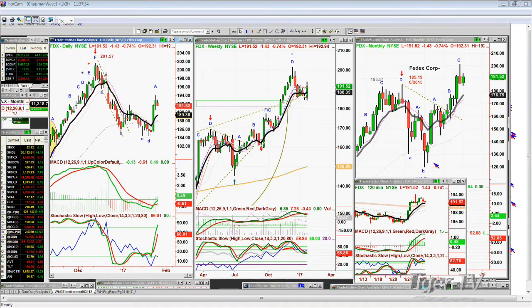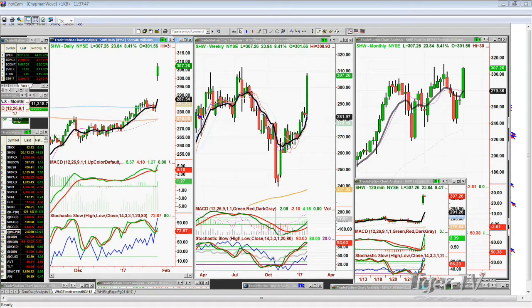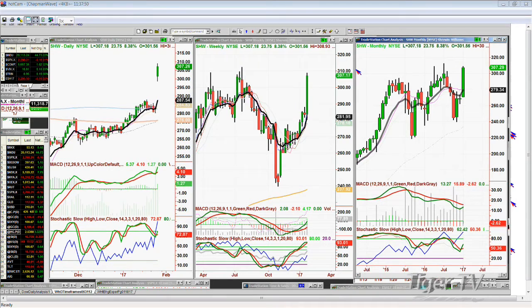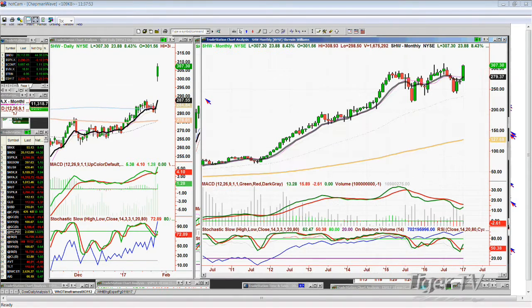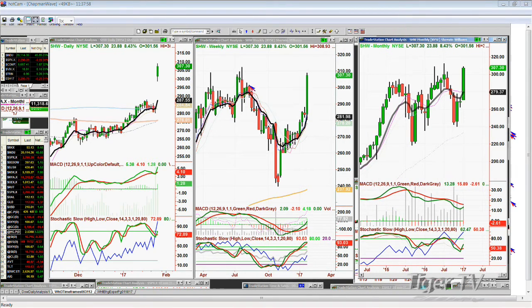Okay, next thing is, JetBlue, I did that. And I'm just going to pull up Sherwin-Williams, SHW, a question about that. Look at that move. I had done the notation on this a while back, but for some reason, I don't have it here. I love the chart, but then it had a really sharp pullback. And to come back from this kind of turnaround in the arch formation is very positive. It's at 307.20, up 23.78. It's up 8.39%.